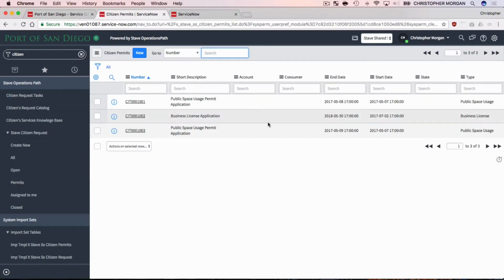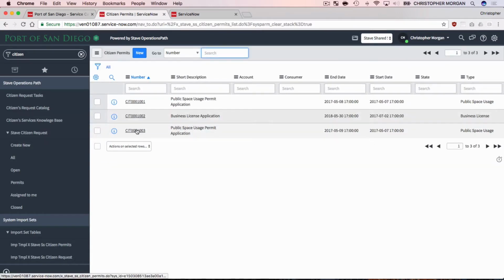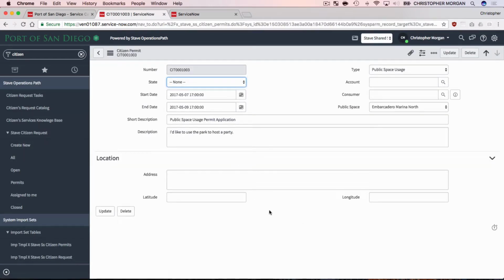From our queue here, and then go in. I think that's we can see the same thing, and have as many tasks as we need.